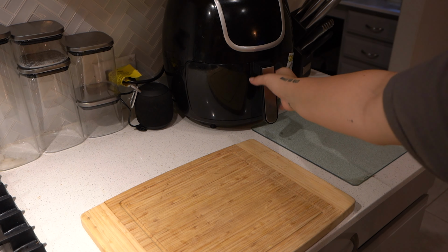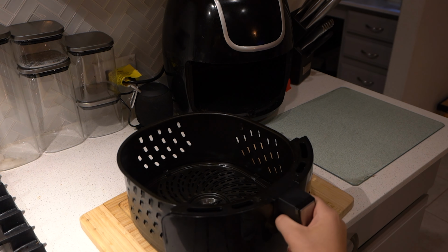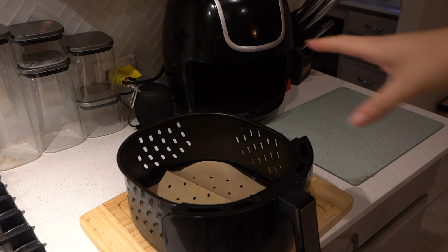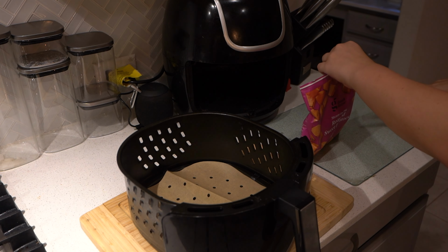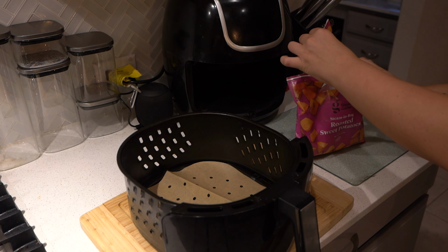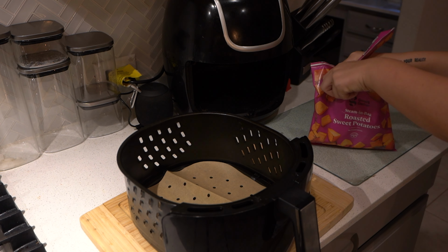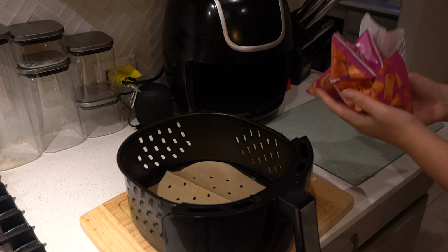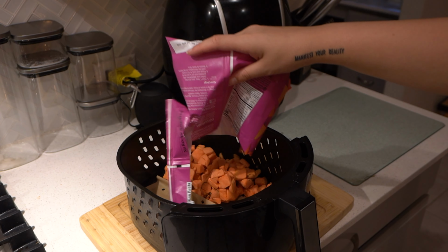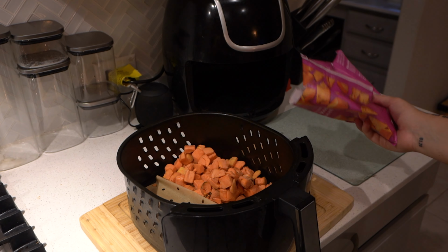Okay, we're starting with the sweet potato since this takes the longest. Just taking out my air fryer, lining the tray. Just makes it easier to clean, to be honest. Cutting open this bag of sweet potatoes. I can't believe some of you have never seen these or heard of these. I'm so glad I could put you on. It's basically just like cubed up frozen sweet potato. I get these from Target, but I have seen them at other stores as well.